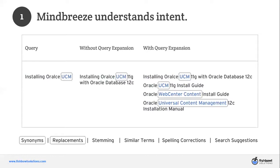By using query expansion, by using synonyms specifically, we can set the expanded term and the abbreviated term as equivalent, so users don't have to know which version to search on, and so content authors can freely use both terms and know that when users go to search for that content, they're going to find it in either scenario.